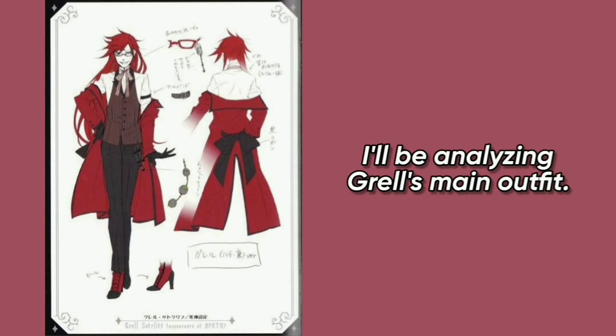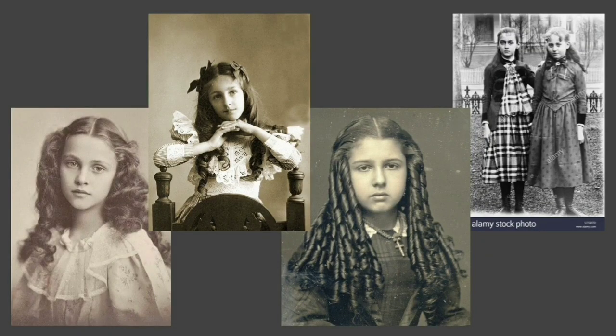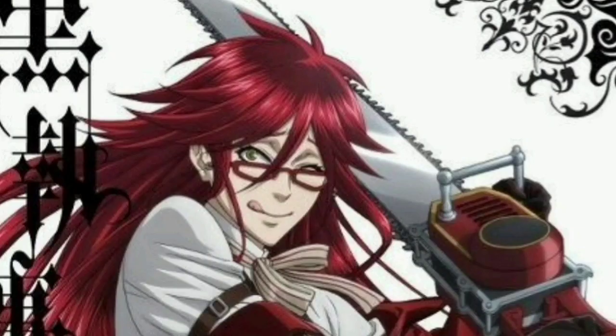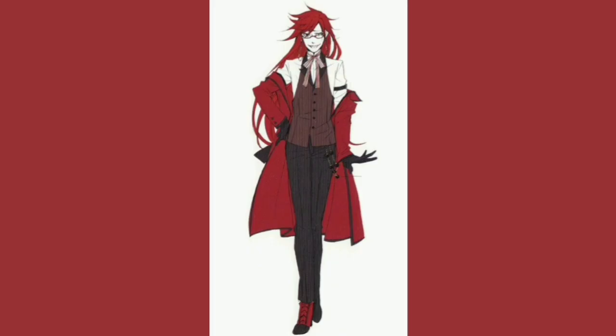She has very long hair, accurate for the women of the period, but the hair wasn't worn down as she does, unless you're a child. Grell is 100 plus years old. She looks young, but not that young though. She won't go around with flowing hair in the Victorian era. The bangs will be shorter and not on the face, and surprisingly, spiky anime hair wasn't a thing in the Victorian era.